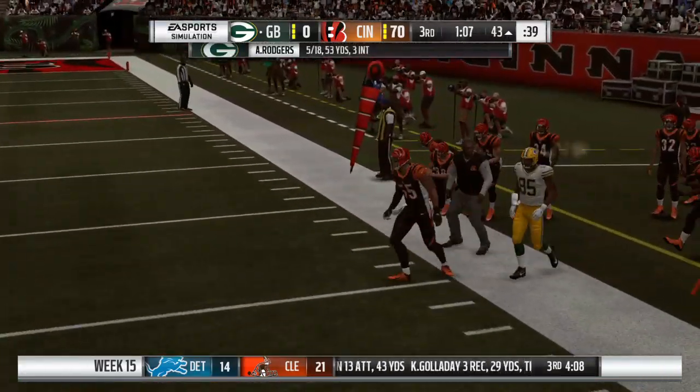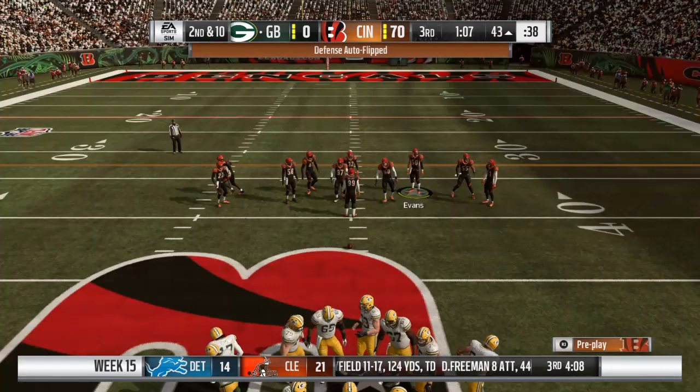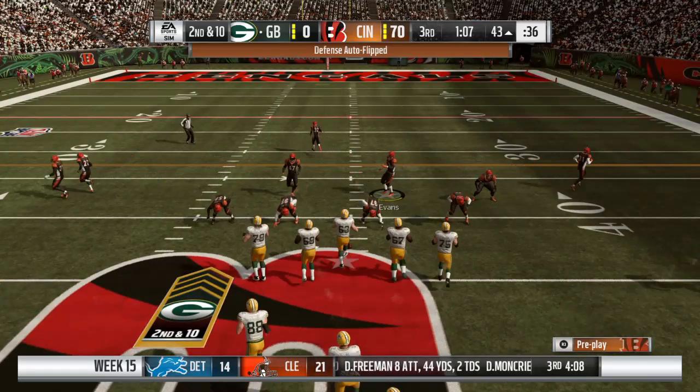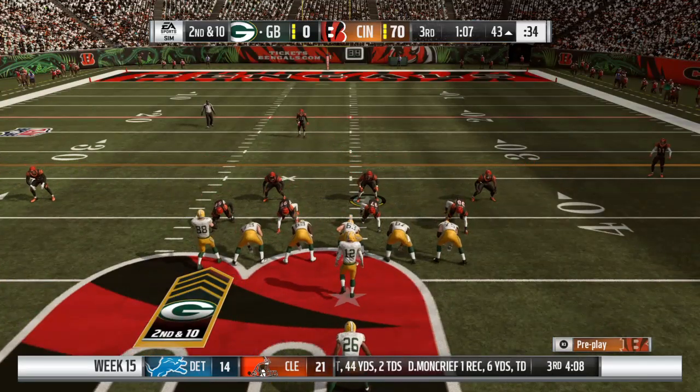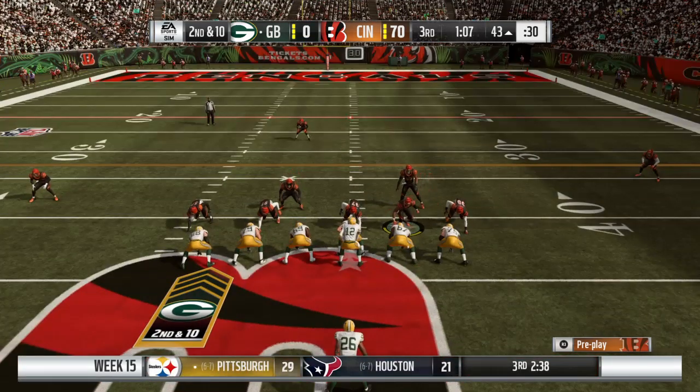Incomplete. He misses yet again, and the struggles here look pretty uncharacteristic for him. You're certainly right about that. Mechanics are the key right now. Feet, arm, not in sync at all. He ends up throwing that one past his receiver that's open.